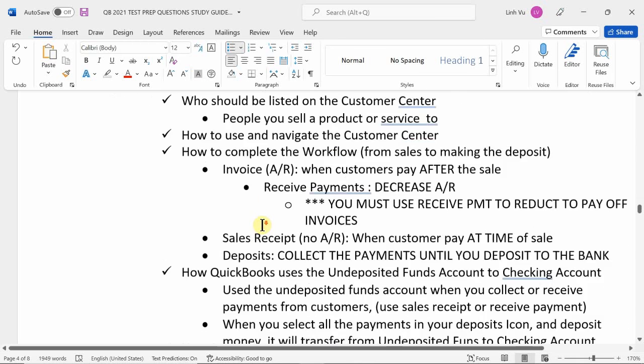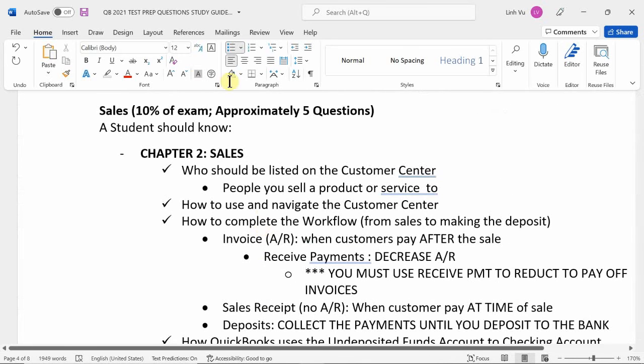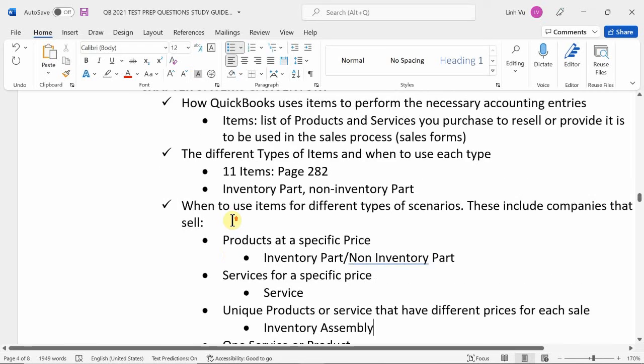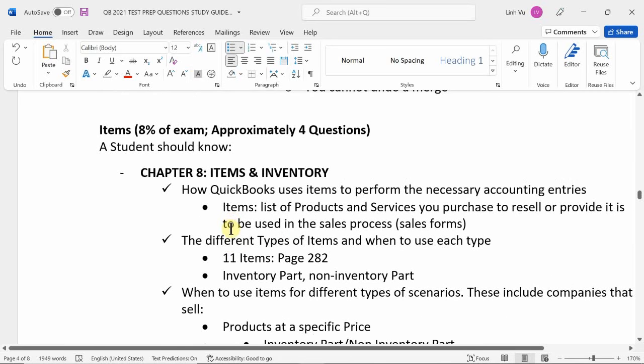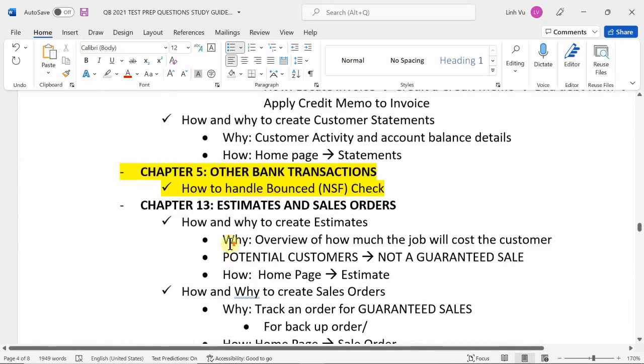All right, next section here. Oh, we're done with chapter 8? Never mind. We're done with chapter 8? Oh, this is sales process, sorry. The different types, they don't talk about, excuse me, okay, let's skip it and move on forward.